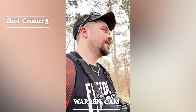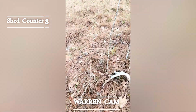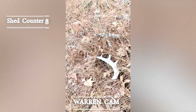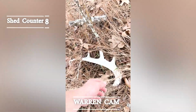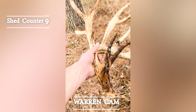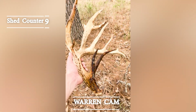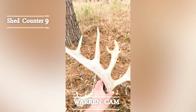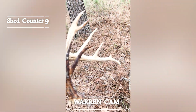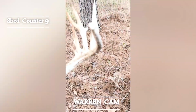Going through this pine stuff, I looked over and spotted this antler. Not sure. Oh my God! I thought it was a match on top of itself. Oh Lord! Holy cow! Woo! We just found a giant. Oh my gosh, that thing is humongous.